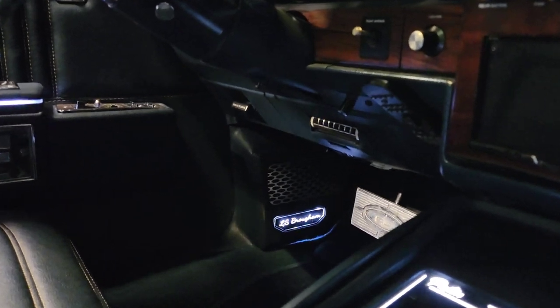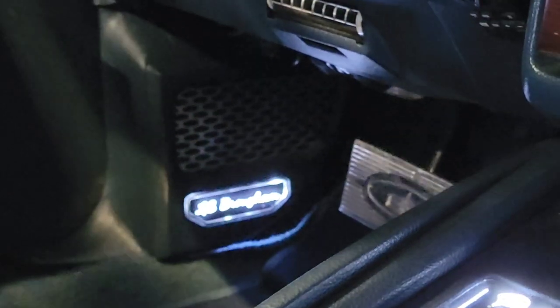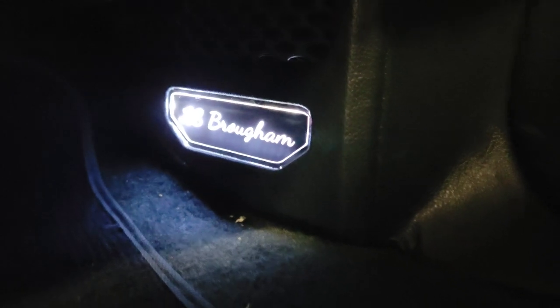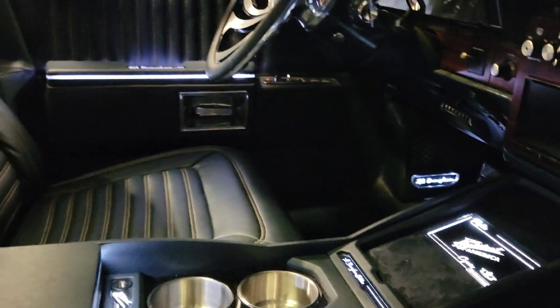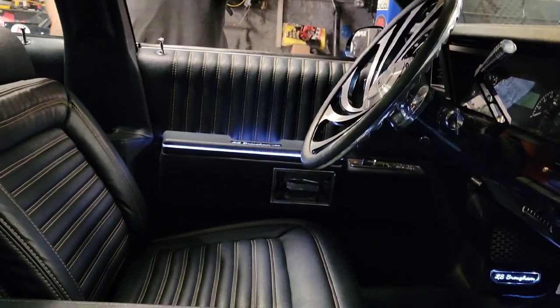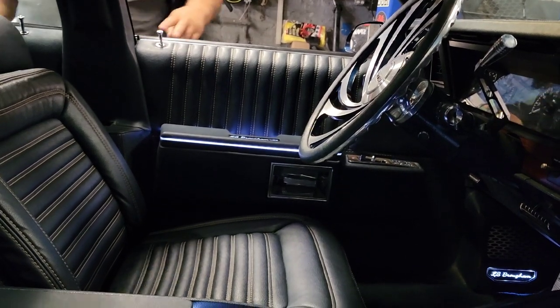Okay, so y'all see the kick panels right there? They light up. Hold on, the focus is not that good. Let me see this one. Smooth. LS Brohm. I always say them twice now. I gotta say LS Brohm and Broham, because some people say Brohm, some people say Broham, so.